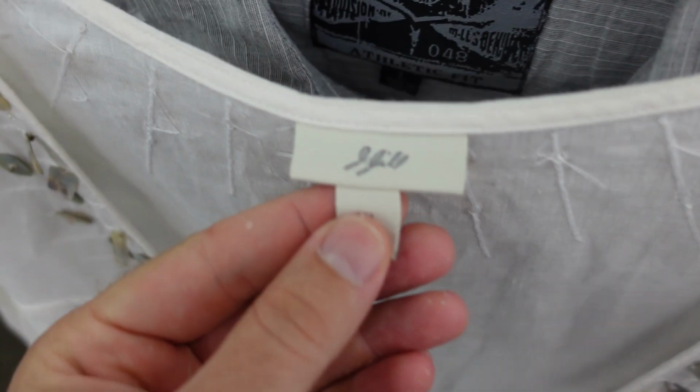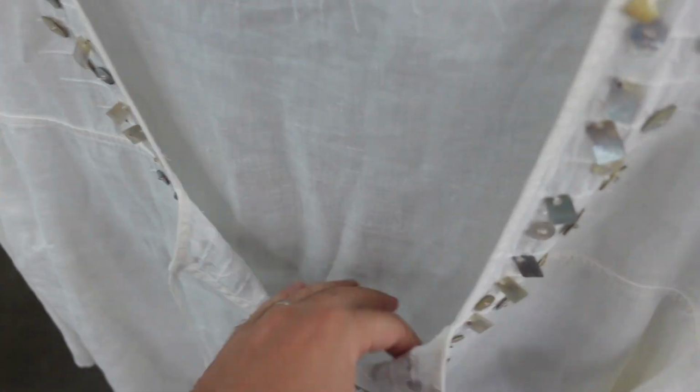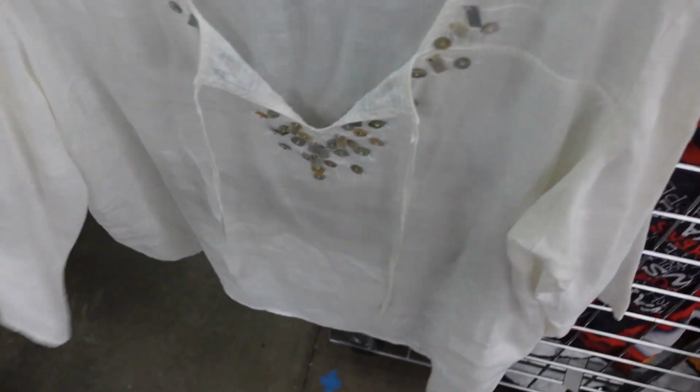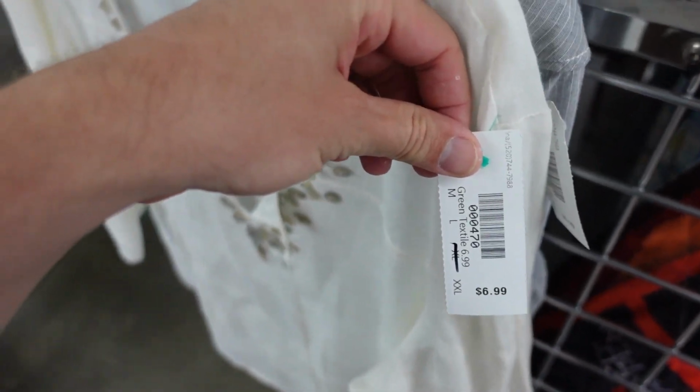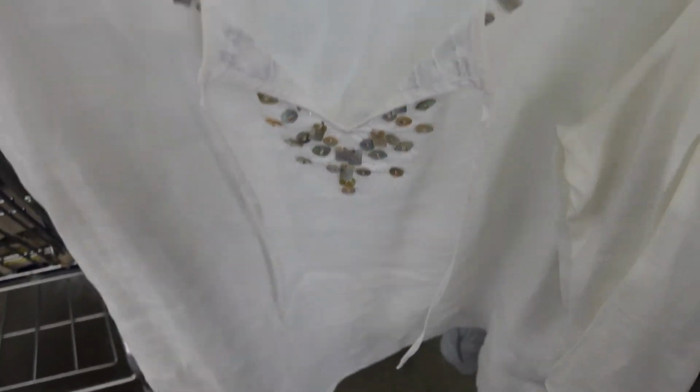I'm kind of trying to stay away from J. Jill, but it's a size XL and it's 100% linen, and it's got these nice embellishments on it. So I think it's just got a lot of things going for it. And $7, kind of a lot, but I'm gonna take a chance on it. I think it has a lot of good features.